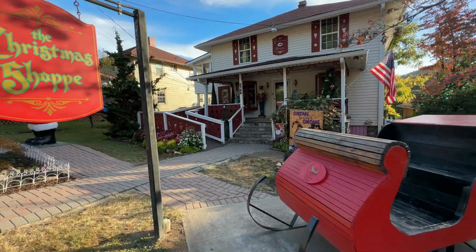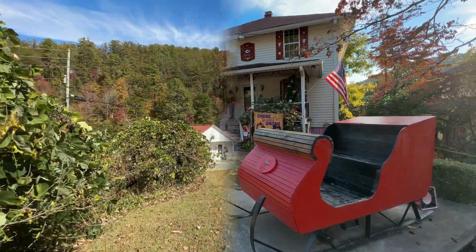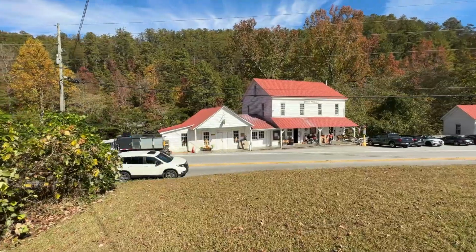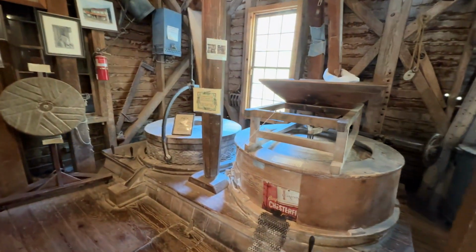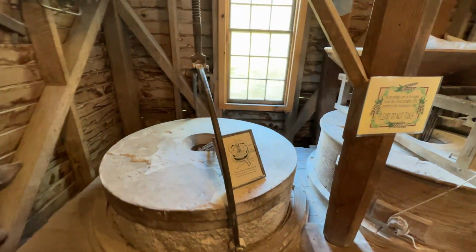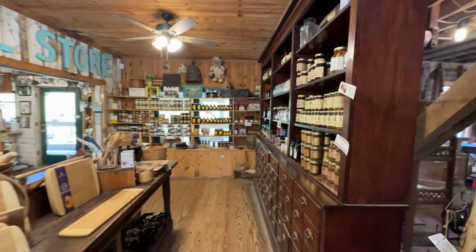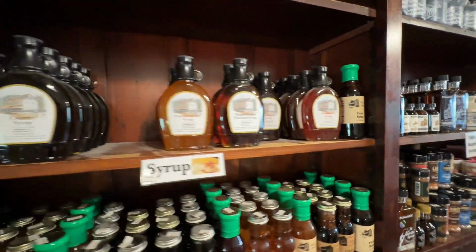And now it's time for me to get my motorized sled and visit that grist mill by the river. The Nora Mill Granary is located just south of downtown Helen on South Main Street. It is a popular local attraction that features an operating water-powered corn grindstone. Inside, there's this room called the Nora Mill General Store, which contains jellies, jams, syrups, and other old-fashioned items that you can purchase.